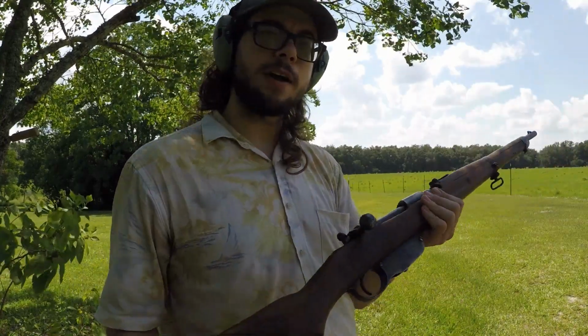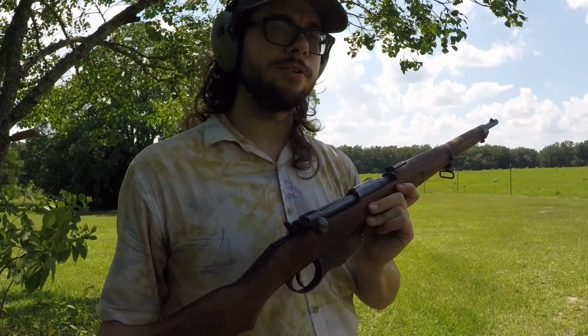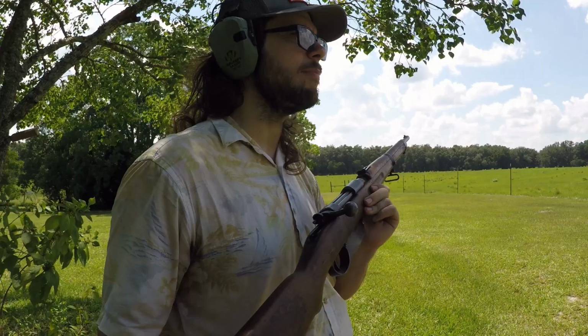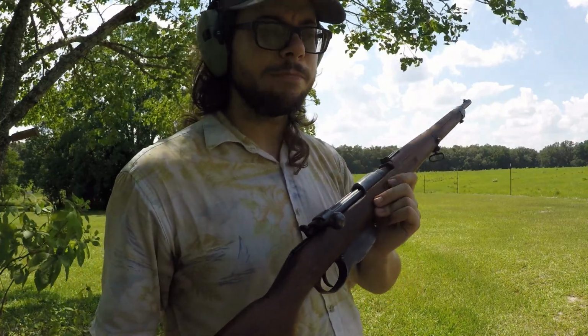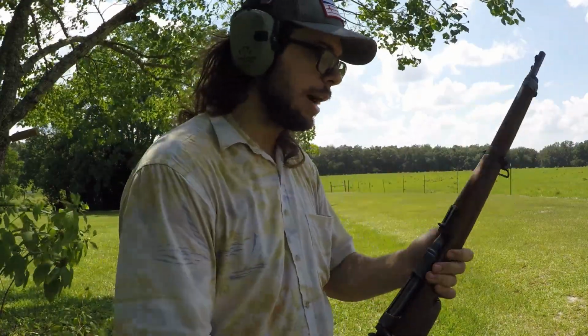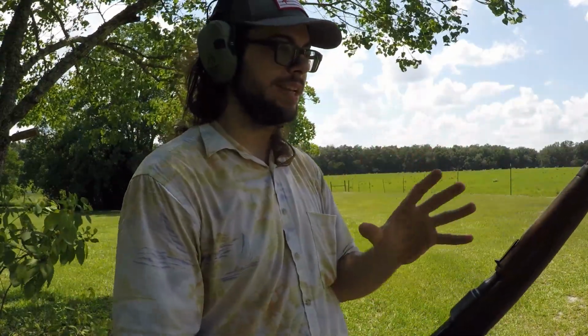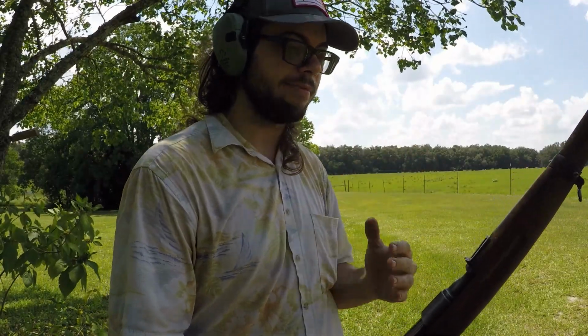I really like this rifle. The 8x50 cartridge, that's a pretty potent cartridge. I can't quite remember off the top of my head what the actual ballistics are, but I imagine that it would be probably a little less powerful than 8mm Mauser. However, I'm willing to bet that it still packs more of a punch than most of the intermediate cartridges that we have nowadays.